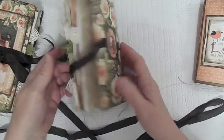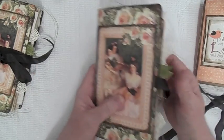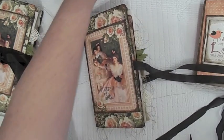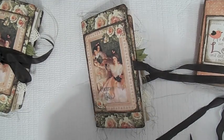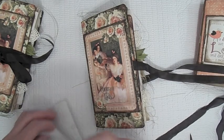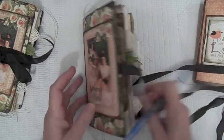And anyway, I guess I'll just name this journal number 1. That's how it will be listed. I'll have to be sure and write number 1 on this, or I won't remember either. Okay, so I'll put that in there. That's journal number 1.